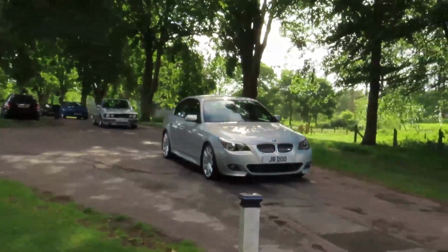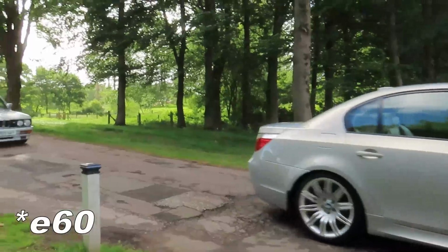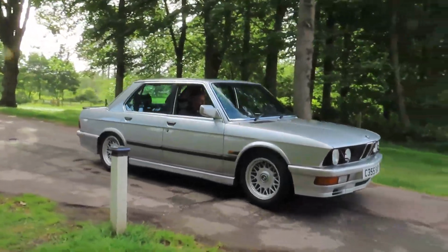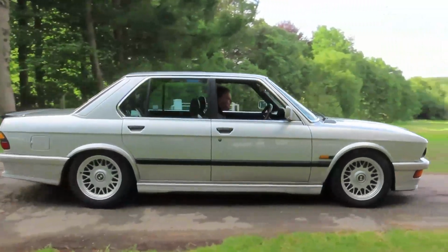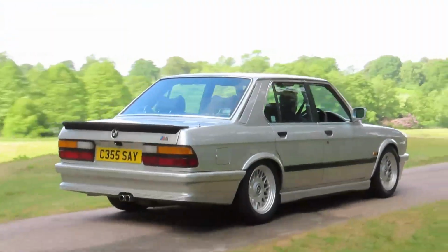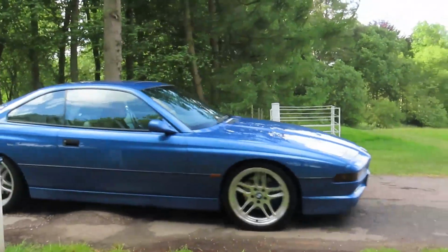Here are two 5 Series BMWs. Is it the E60, I think, BMW M5 with a V10, and not an M5 but an M535i, this one, the E28 BMW. So not quite an M5, but the car that was just below it in terms of specs, so a pretty cool car. There's quite a collection of Beamers.